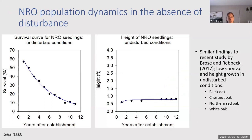The figure on the right displays the total height, not height increment, but total height of those seedlings that survived, right? This shows that a year after establishment, oaks are about a foot tall. And if you're lucky enough to survive, you're a whopping 1 foot tall at the end of 10 years, right? Oaks just simply do not grow in the understory of undisturbed conditions. That's because the 5% of sunlight that generally hits the forest floor in a mature undisturbed oak forest is about the compensation point for oaks, which is the light level at which carbon gain during photosynthesis equals carbon loss during respiration. So they are just hanging on in that undisturbed condition.